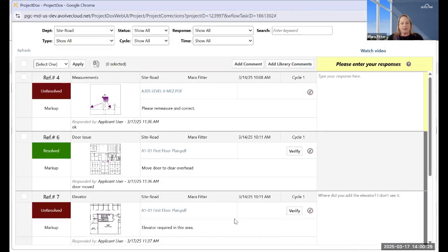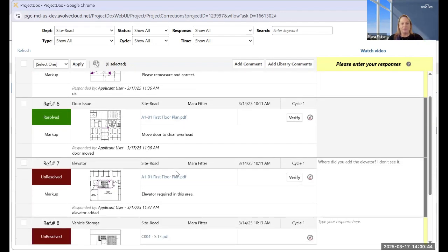And we're going to take a look at our review comments grid. Here is the door where we told them to move the door. They said the door was moved. We confirmed that that door was moved. It changed to resolved because that's what we selected.